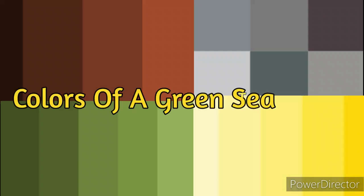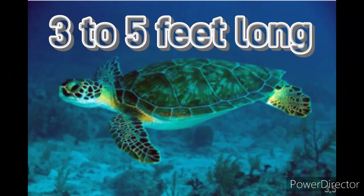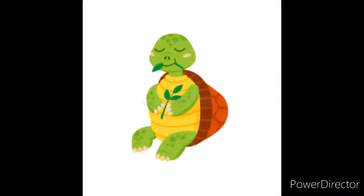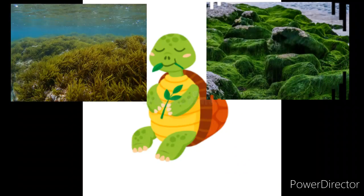The green sea turtle is the biggest of all the hard-shelled sea turtles, at 3 to 5 feet long and weighing up to 700 pounds. That's a big turtle! This particular species of sea turtle is also the only sea turtle that is an herbivore. They only eat sea plants, such as seaweed, algae, and seagrasses.